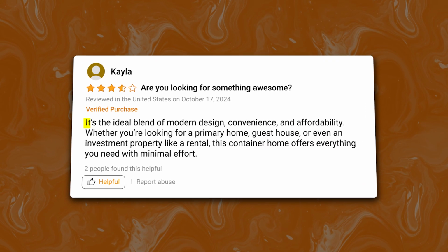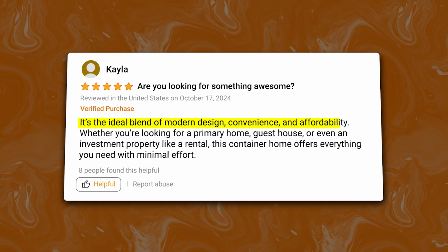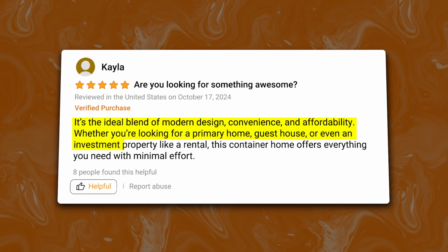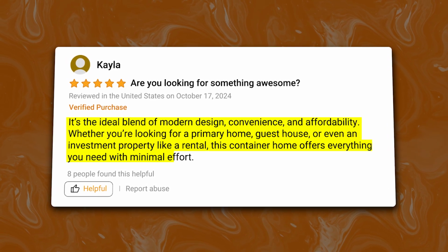Kayla sums it up. It's the ideal blend of modern design, convenience, and affordability. Whether you're looking for a primary home, guest house, or even an investment property like a rental, this container home offers everything you need with minimal effort.